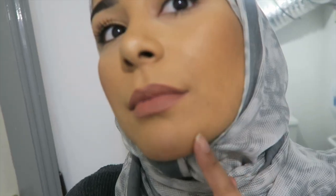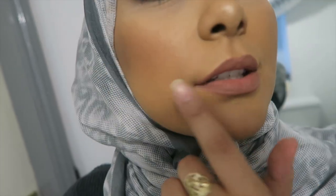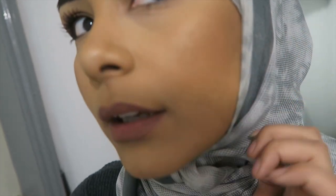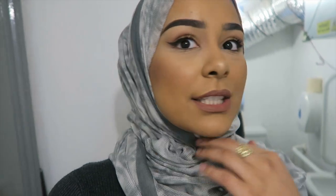Alright, so it is now like 3 p.m. and this is what the foundation is looking like right now. It's pretty much looking like I first applied it. It's not really, if I can just close up a little bit, it's not really creased too much in any of my natural creasing. It's looking pretty decent. I'm actually very pleased with it, and it hasn't oxidized or anything, which I was scared of because it's a bit warm on my skin. So I'm really impressed so far. As you can see, it's looking pretty much the same.